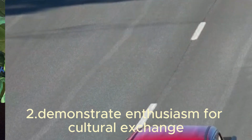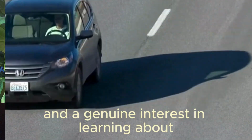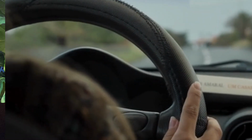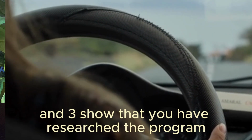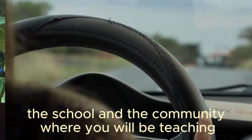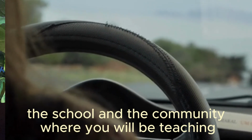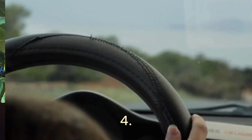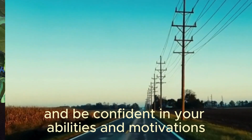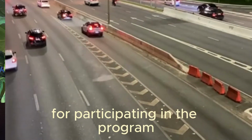Two, demonstrate enthusiasm for cultural exchange and a genuine interest in learning about American culture. And three, show that you have researched the program, the school, and the community where you will be teaching. Four, maintain a positive attitude and be confident in your abilities and motivations for participating in the program.